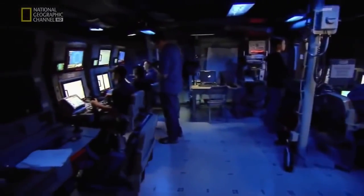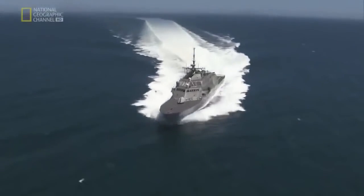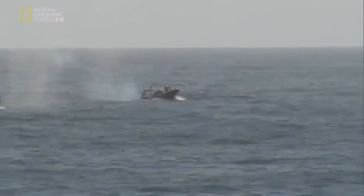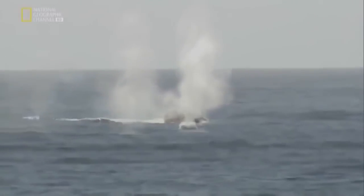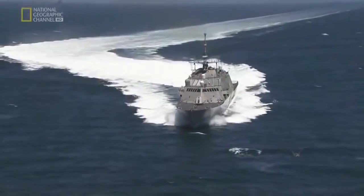Get ready to engage with 5-1 coming from the port side as I swing around. The captain turns Freedom quickly as the targets move around the ship. One minute they're on one side, next minute on the other side, so you gotta be able to react quickly. Shifting 5-round burst high. 1,800. Continue coming right. All right, continue right.